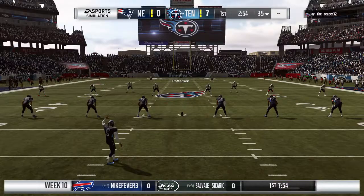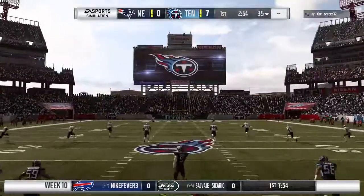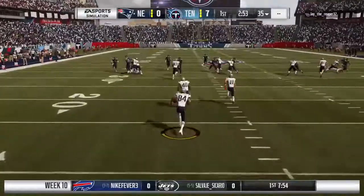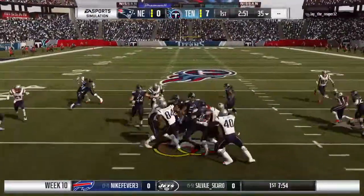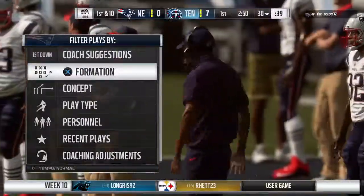Santos out now. He'll kick it away. Fielded about a yard deep. And a nice return sets him up pretty good here at the 30-yard line.